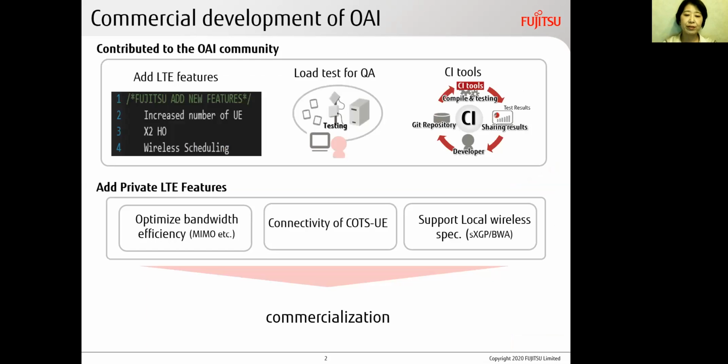Since Fujitsu joined OAI, we have kept saying that code quality is important. Actually, we have implemented not only LTE basic features, but also introduced a CI framework and tested OAI code with a high-spec load tester that could generate massive traffic. Basically, all bugs and improvements found in these activities have already been contributed to the OAI community.